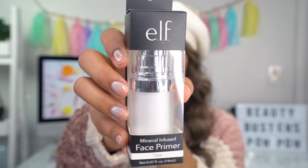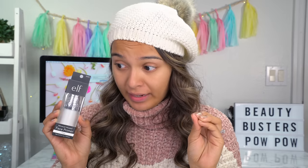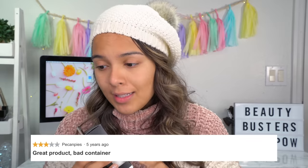All right, you ready? Let's get started. So we're starting off with a primer. The very first product is the e.l.f. Mineral Infused Face Primer. This bad boy got 2021 reviews and a lot of people gave it a 4.1. It retails for $5.99. It's not bad at all considering that a lot of primers retail anywhere from like $32, $42. And some of the comments say, a great product, bad container, a must have.